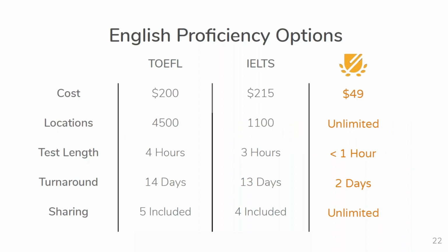If we zoom out to the testing landscape, Duolingo's managed to make improvements on each one of these pillars of the test experience. And so this is really leading the way in terms of accessibility and reliability in English testing in 2020. So that's the background of the test. I'm going to turn it over to Dr. Jeff LaFleur to talk about the technology that goes into the test.